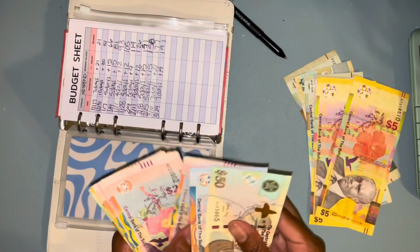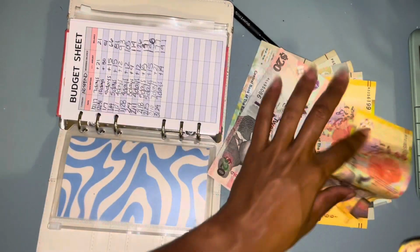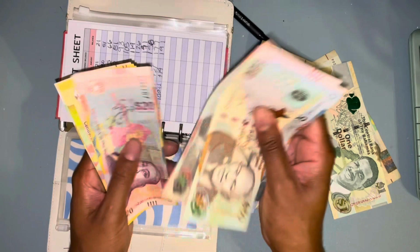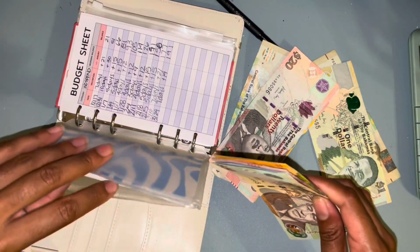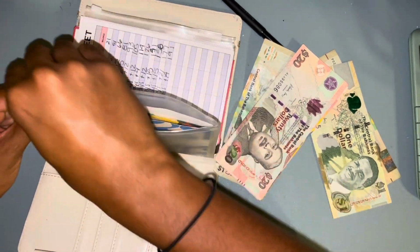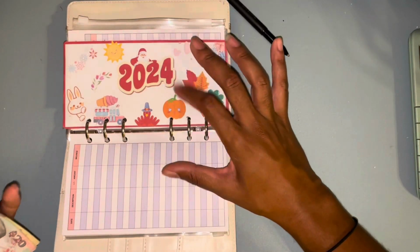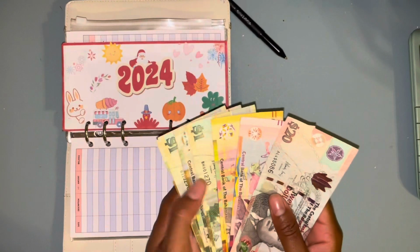Let's do 100, 20, 40, 60, 80, 5, 91. So 51, 20, 40, 60, 85, 91. So $191 in our no spend challenge for the year. Ooh. And then I need $14 for the days that I spent money, or the rest of the $14 is going to go into this 2024 challenge.